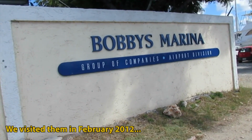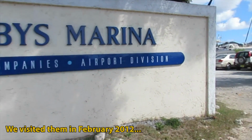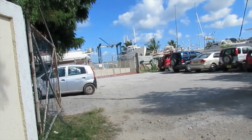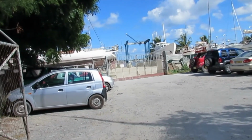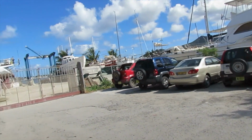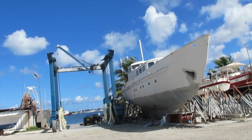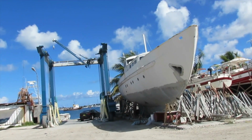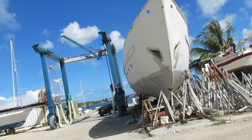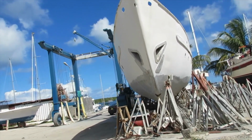Bobby's Marina on the Dutch side, close to the airport. Bobby's Marina has actual slip dockage, but it's also very much about this gigantic boatyard. We are here to find Renee and Lynette. A lot of living space in that thing, and it looks built strong. It's hard to really tell, but she's got a beautiful big full keel.